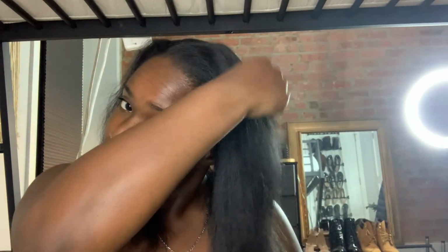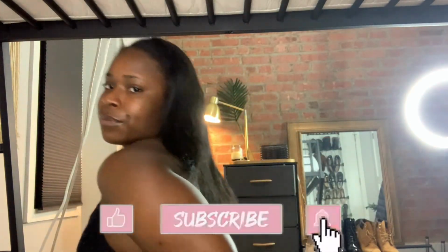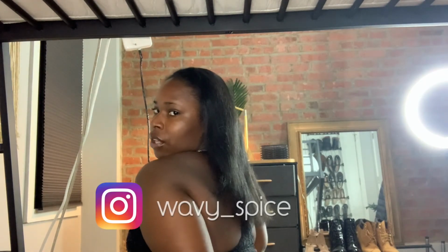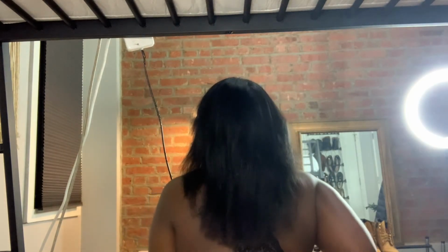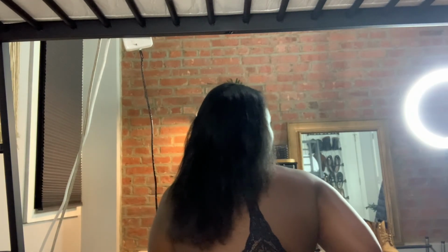Lord, this shit is steaming. I don't know if y'all can see. But yeah, so I'm gonna just do some body curls in it. And I just feel like that'll help the ends not look so frizzy. Because honestly, I like straight hair to see how long my hair is, but I don't really like straight hair. But yeah, let me show you guys how it's looking. So that's how long it is. It's getting pretty long. Here it is on the back. I don't know if you guys can see.